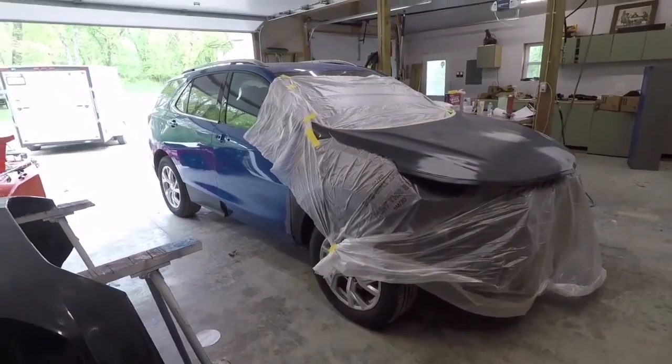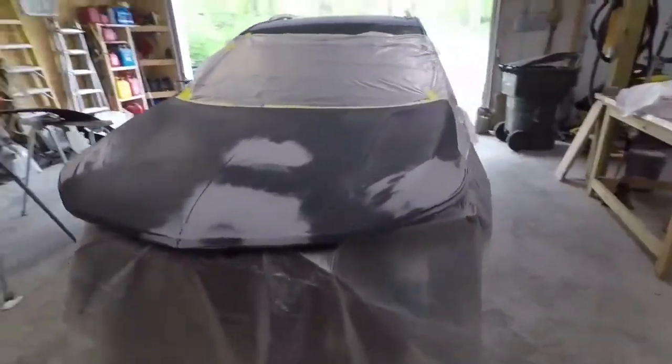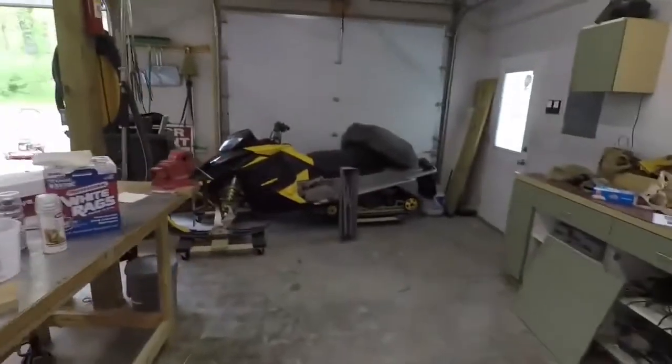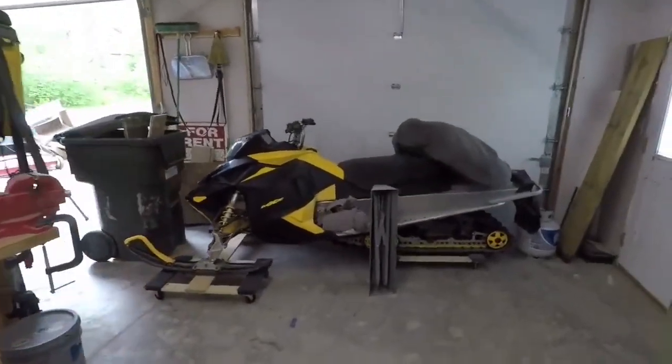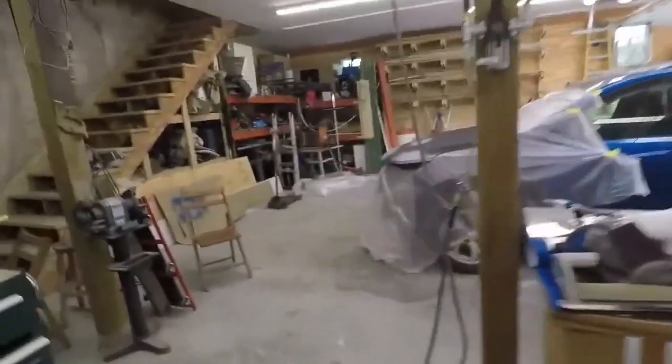So fast forward to today. I've been busy working, and then I got distracted with buying and rebuilding a snowmobile, which wasn't really in my plans, but I did that. And anyway, now we're back to the car.